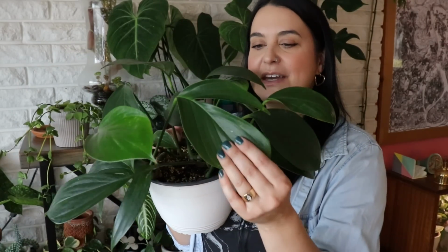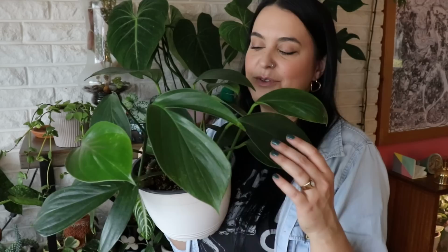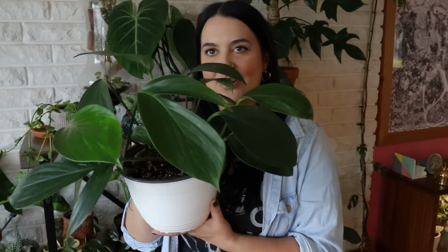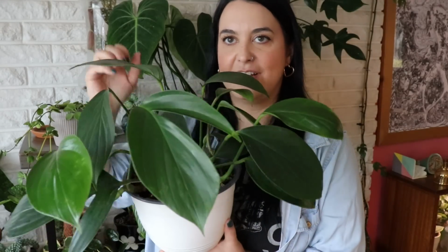I don't love this plant. I have kept it because I don't know why I've kept it. I probably should just give it away. But right now, on the camera, it looks really cute, and that fenestrated leaf is really cute.